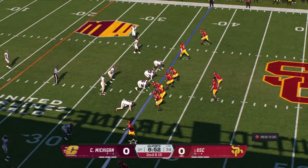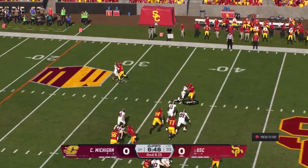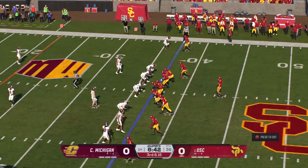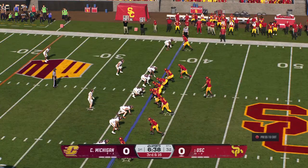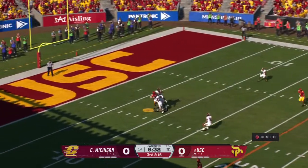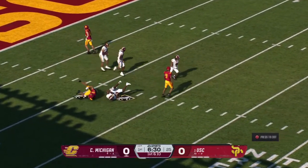The Trojans now with a long way to go to pick up the first down. Card in the backfield. It's Lane. He is going nowhere. Stop at the line of scrimmage. They might want to find a way to put it in drive and go forward. It's 3rd and 16. Here's the pressure. Intercepted, and the first drive ends with a pick.